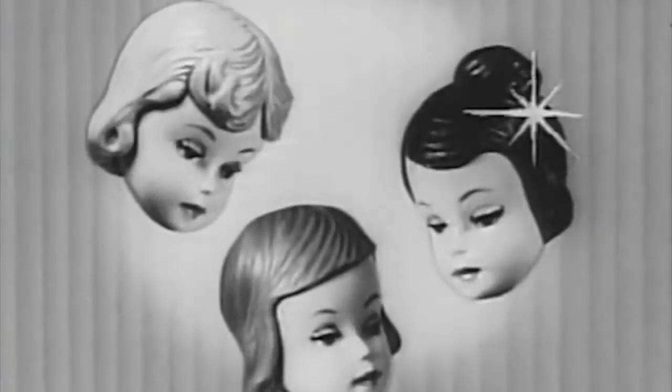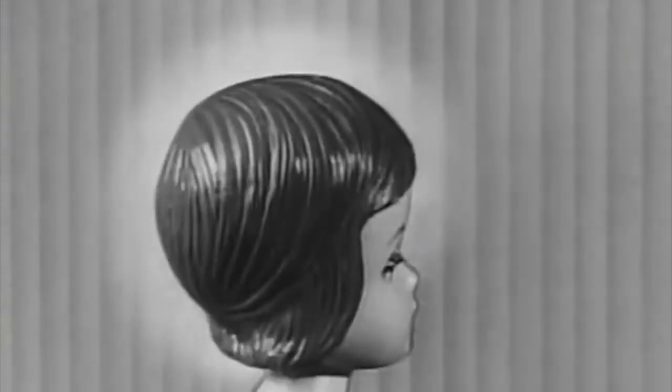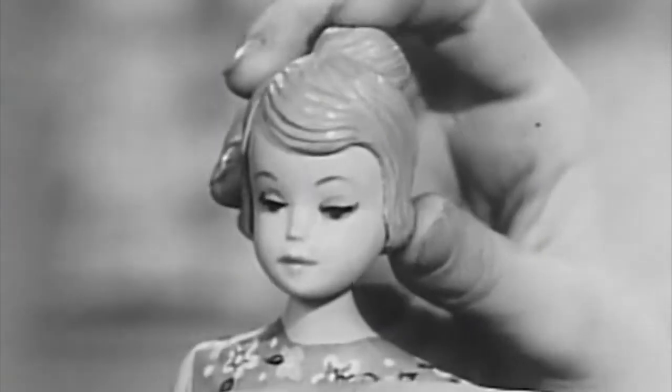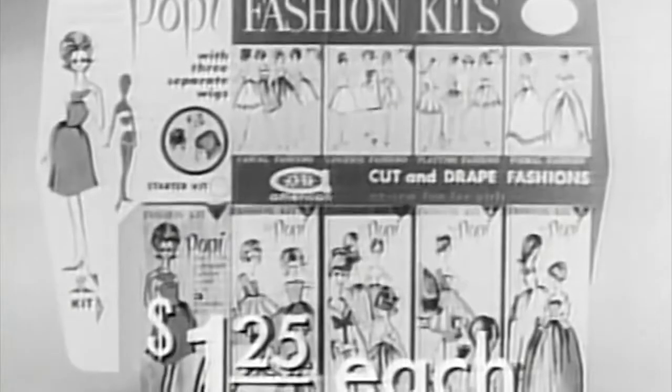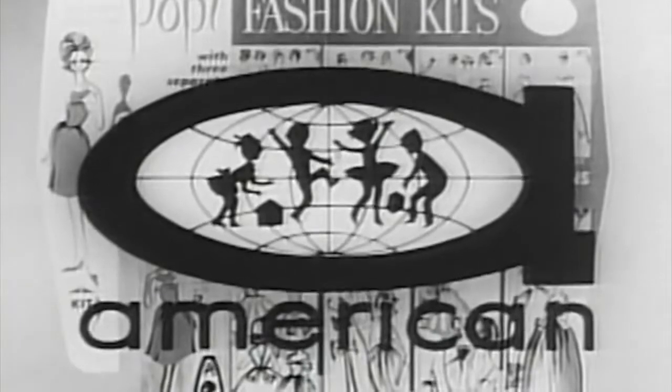And Poppy has three glamorous hairdos. She's a blonde, a brunette, a redhead. You change her hair with her outfits, new look, new clothes with a pop, pop, that's Poppy the fashion model. Poppy comes with a complete outfit and three hairdos for $3. Extra fashion kits, $1.25 each, wherever American toys are sold. Poppy!